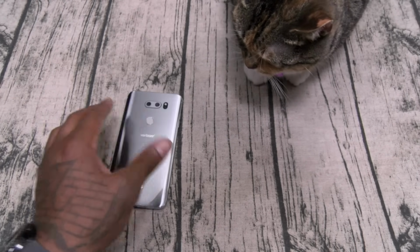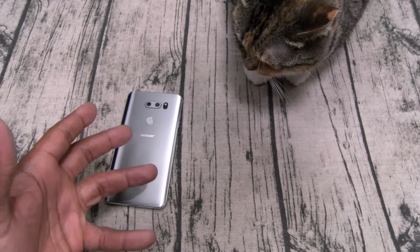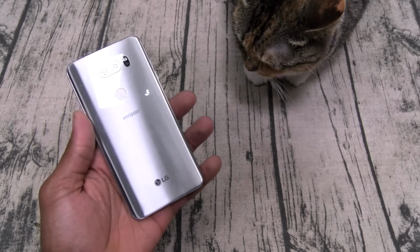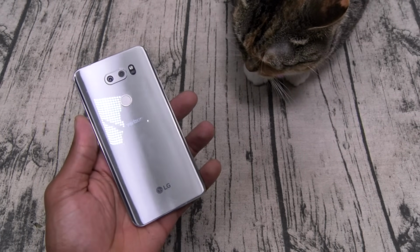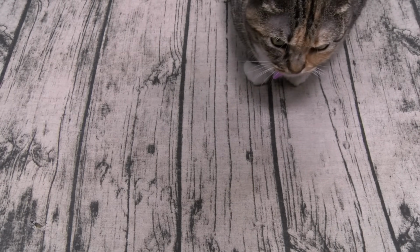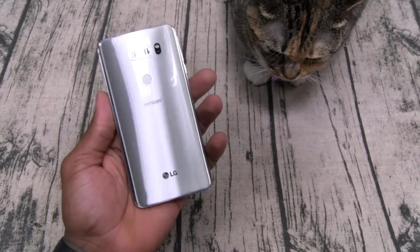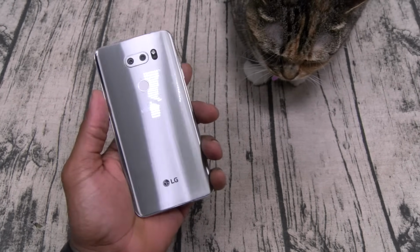Now, there's a simple fix. Drop my favorite case, the Spigen Slim Armor. That case is going to add some extra weight to this and make it feel a little bit more premium. But when you're going out and you want to front, you got your V30 on the table shining and glistening, it just feels a little too light.